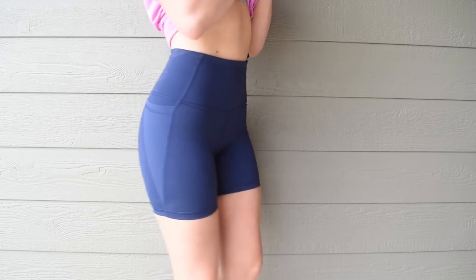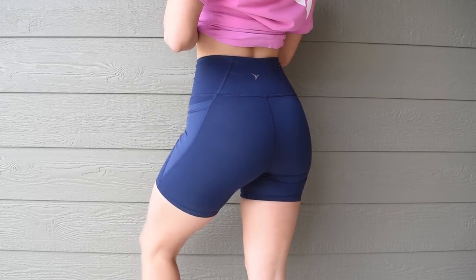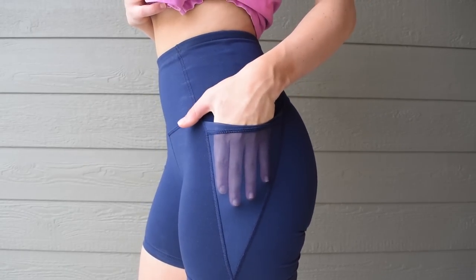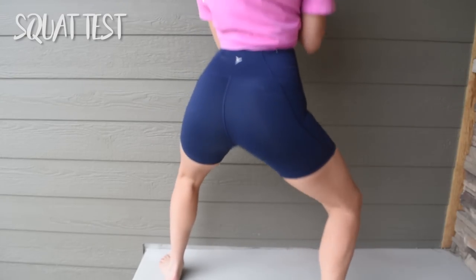They are just long enough though that you don't have to worry about any cheek poppy outy action happening at all. They have the triangle shaped pockets, which is so flattering. It makes your booty pop and your waist look tiny. These shorts have the little logo on the lower back. 11 out of 10 recommend these.